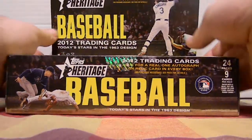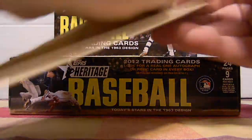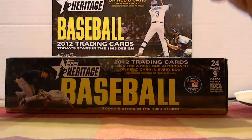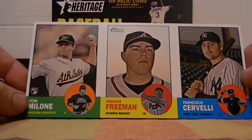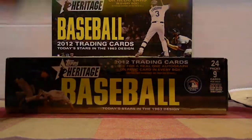Well, we got a panel. The other one had a panel too. Let's see what we can get from this. Just pop these open. There we go. Tom Malone, Freddie Freeman, Francisco Cervelli. Not bad.